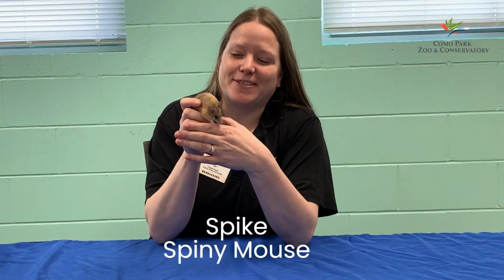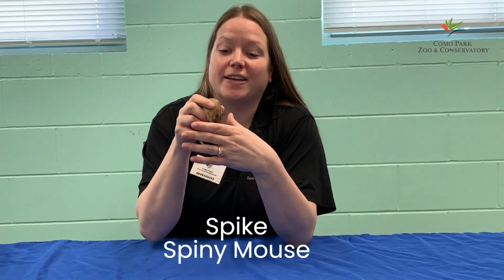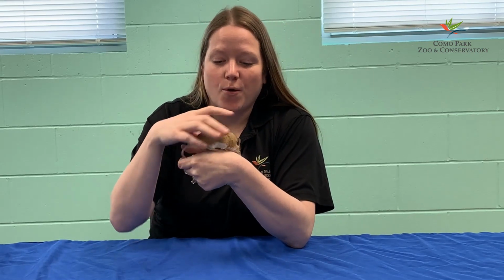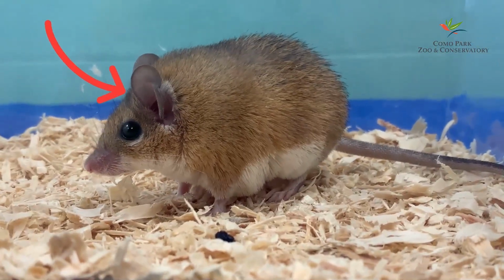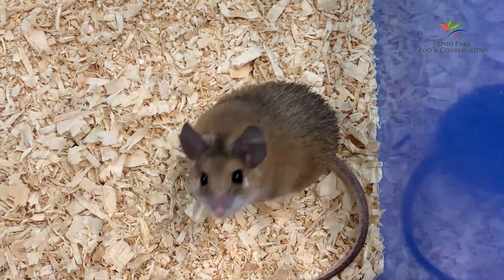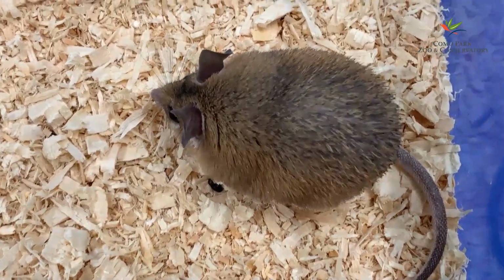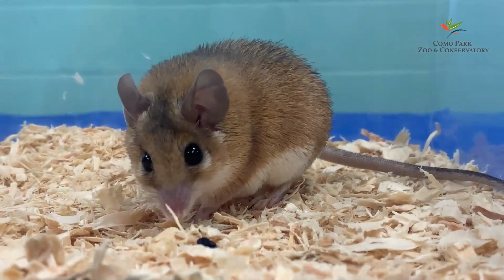This is Spike, the spiny mouse. Spiny mice are native to northern Africa, where it can get pretty hot. When you first look at the spiny mouse, what is one thing you notice? Spiny mice have large ears in comparison to their body size. This adaptation not only helps them hear well, it also helps them thermoregulate their body's temperature.